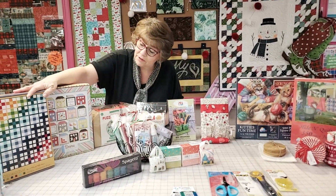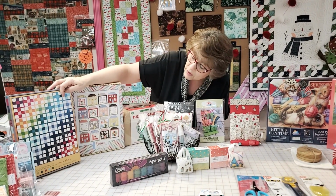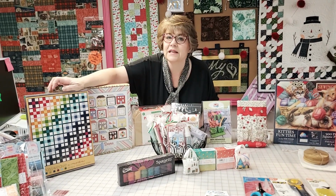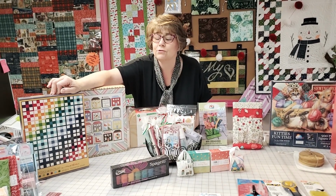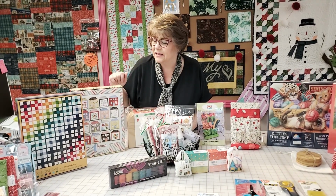Over here we've got a couple of our kits. Which one just came in? I think it's this one. Yes. Crossweave just came in, you guys, and it's from Moda, and it is everything you need to make that sample. Not the backing, but the pattern and all the fabric for the front, and they do such a great job on their boxed kits. And so we think that that's a great handy gift.